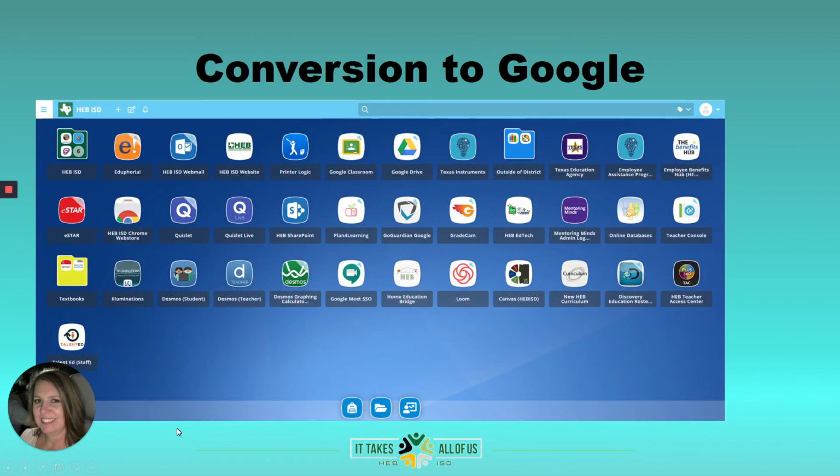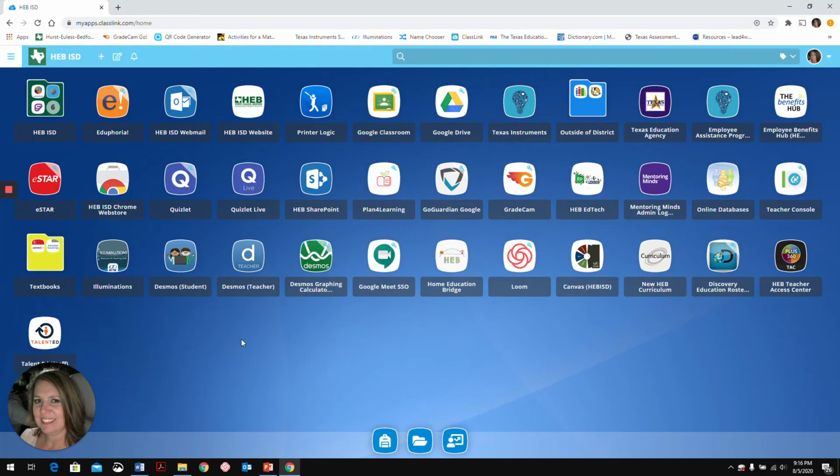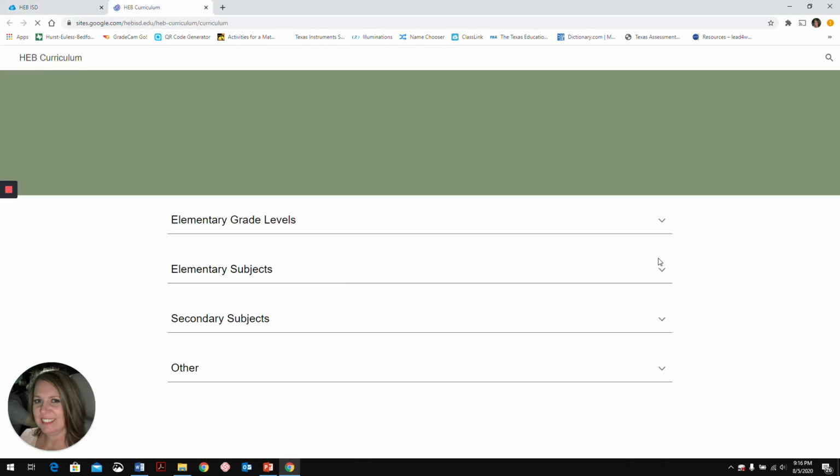Here is a sample class link page. You're probably familiar with a button called HEB Curriculum. Well, right now you should have 2 buttons. First, there's the old one that just says HEB Curriculum, and then there should be a new button, New HEB Curriculum, and that is what we are going to use to access, of course, the new curriculum. So let's take a look. This is my class link. I will click on New HEB Curriculum.